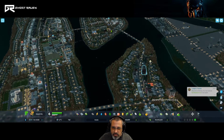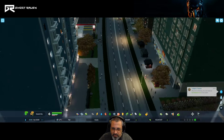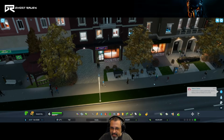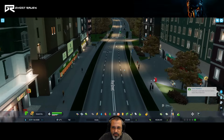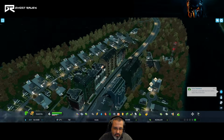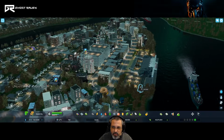Okay, so we do have these European style buildings still, but I don't want to get rid of them because we spent quite a lot of time detailing. We added a lot of benches and chairs and dustbins and trees and bushes and gazebos, and we really tried to make the street look as pretty as we could. We spent a lot of effort changing it, so I don't want to remove it right now. And this is our Sunset Harbor. It's actually doing really nicely.